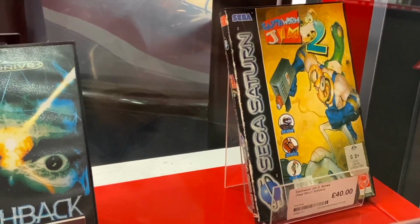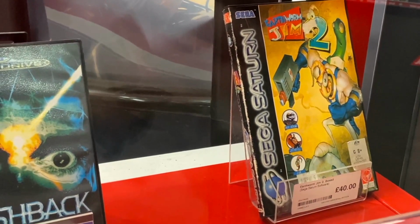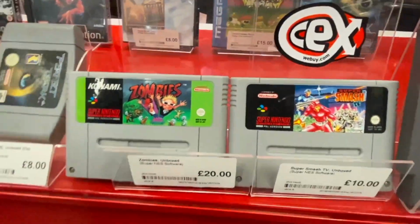Then Earthworm Jim. Wow, Sega Saturn games in the box. You don't see them. And when you just see the one game that's in the box, what was the person thinking about keeping them in the box? Or is this the long box? I know, yeah, Sega Saturn games did come in long boxes, right? So this is going for like $55 for Earthworm Jim 2. Although, Earthworm Jim is pretty closely associated with the Sega Saturn as far as I remember.